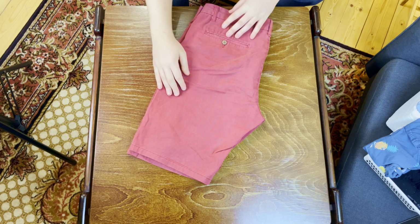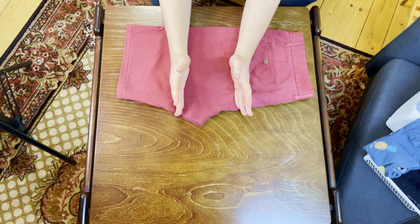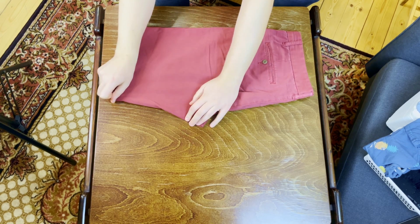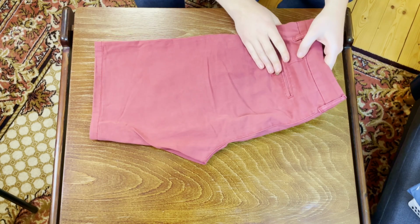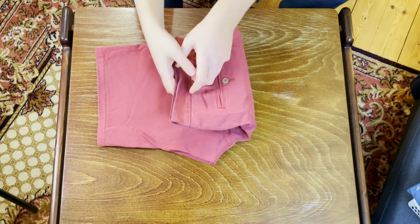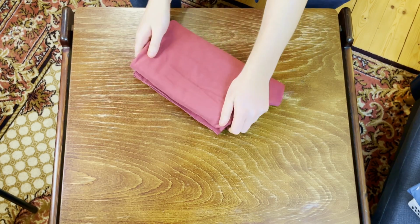So once we made it to this point, I'm just going to turn it around here to the side so you can see easier. Split it into 3 parts again, like we did with the boxer briefs. It's pretty much the same method from here. So I'm going to start by folding it down from the top 1/3 of the way first. So. And then we repeat the process one more time, like so.